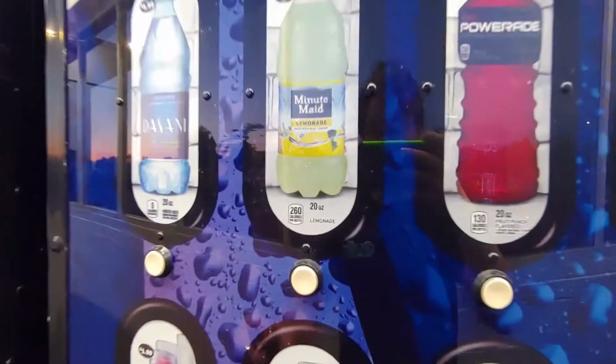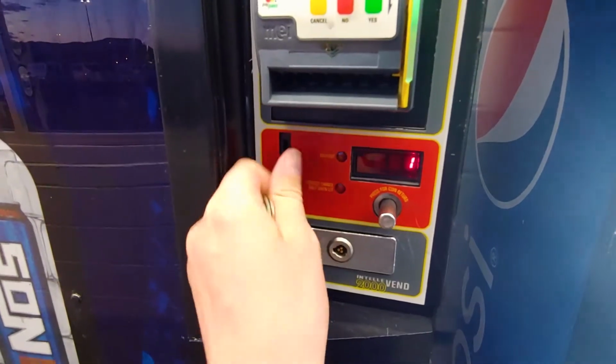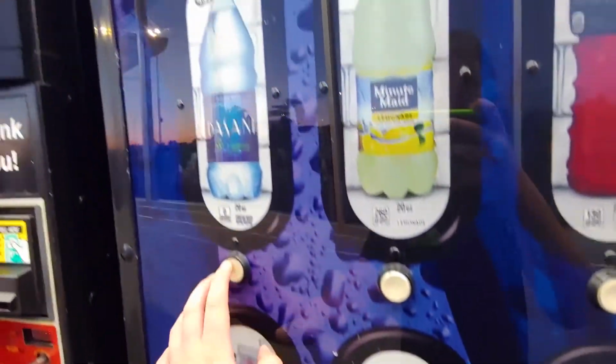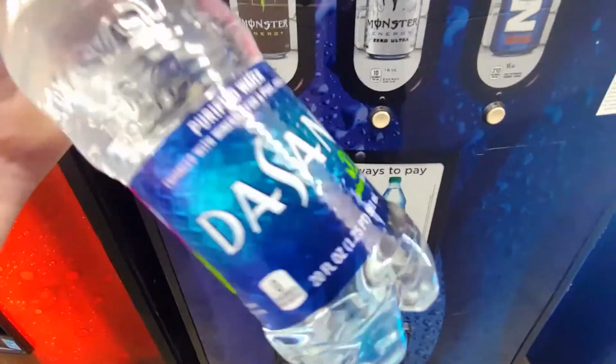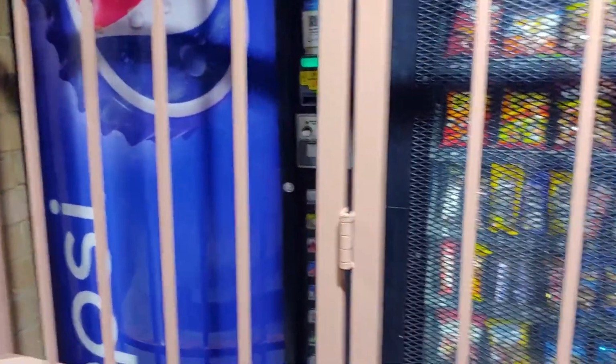This drink is $1.50. There's no food at this location. But I got some water finally. Alright, let's move on. So this is Tucson, Arizona. There's some more vending machines. Let's check out the other side.